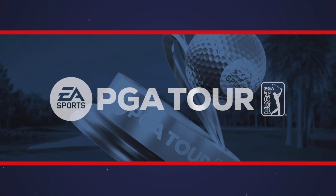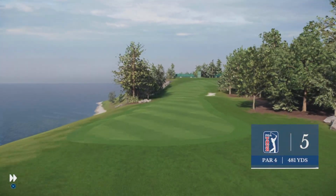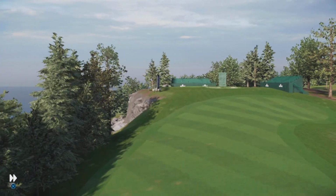Now the 5th hole, par 4, 481 yards. Find the fairway, and it's a fairly generous one. And you should have a shot where you want a nice lofted one over that front bunker to land softly on the green.